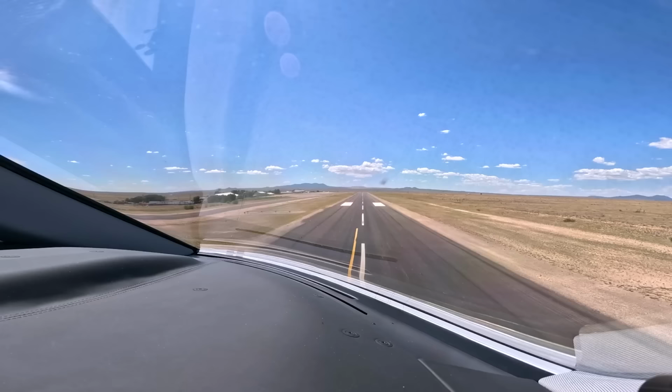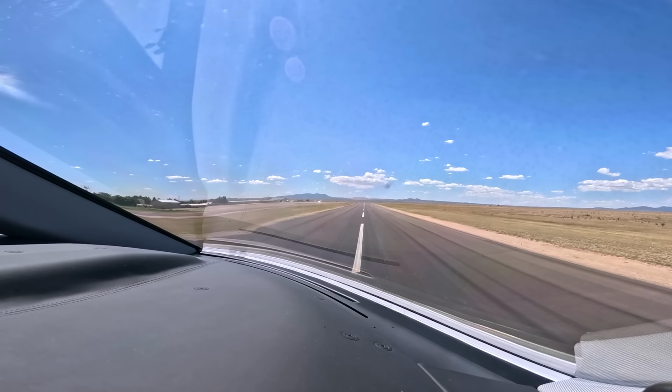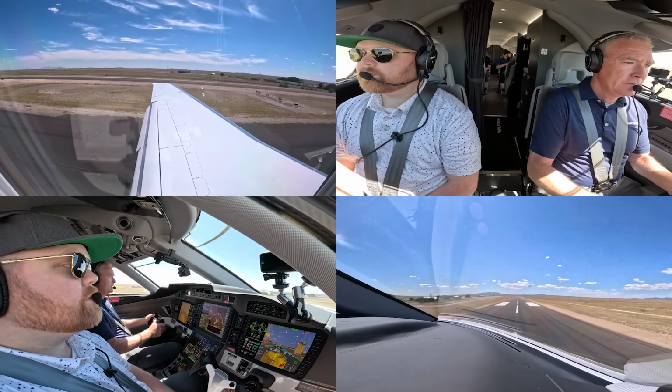And then right before touchdown, I don't know why I got a kick out of this. I just really did. I love that radar altimeter calling out altitudes as you're approaching the ground. It's just so cool hearing the 50, 40, 30, 20, 10.